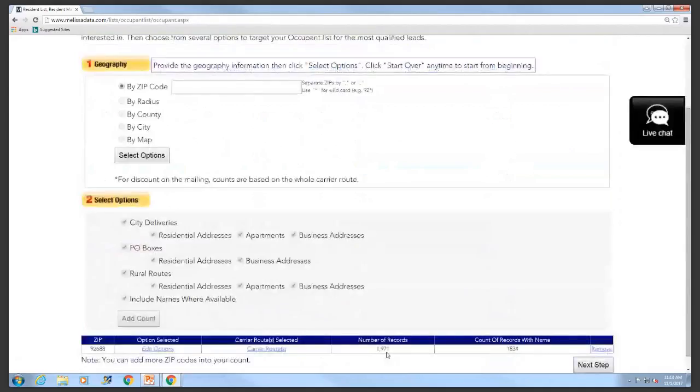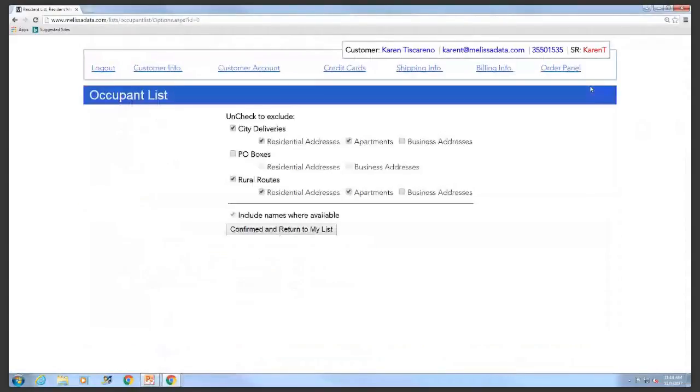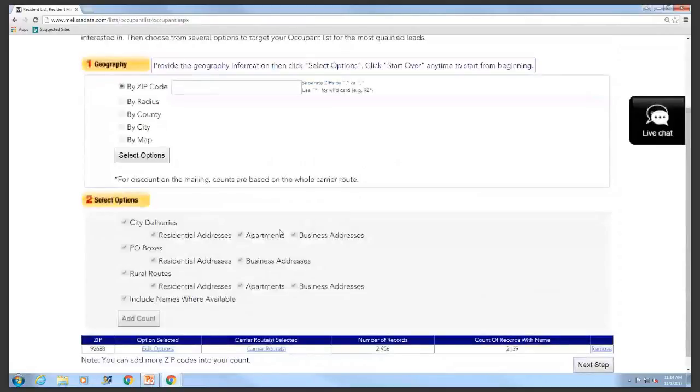Now, let's say we want to go back and make an additional change on step 2. Click Edit Options. And let's say we want to add businesses back in. And we want to go ahead and add P.O. boxes back in. Confirm and return to my list. And you'll see the count went up to 2,956 records. Now, this would be considered total saturation. Walk sequence order, lowest postage using a mailing permit or a mailing house.